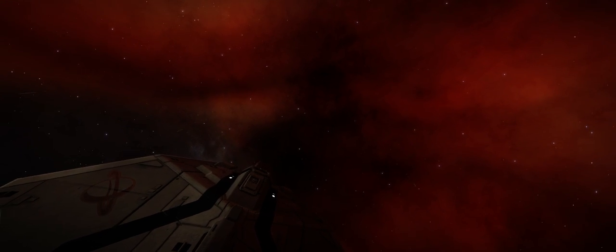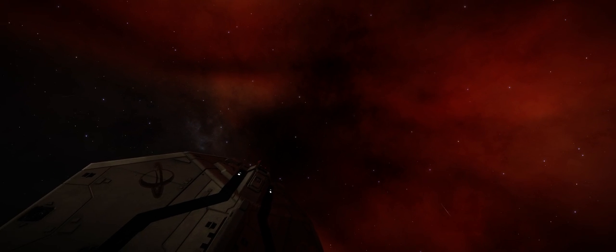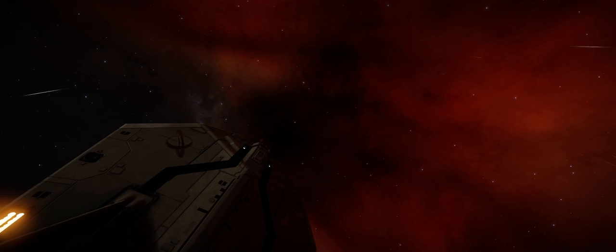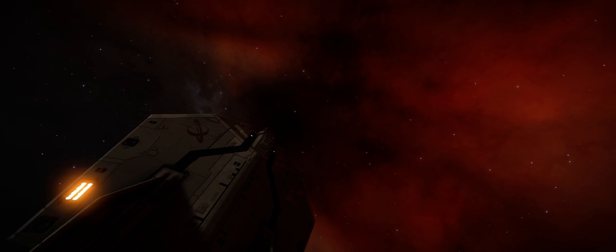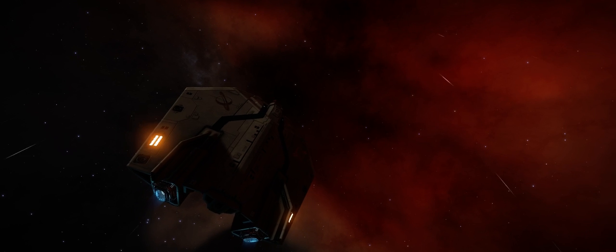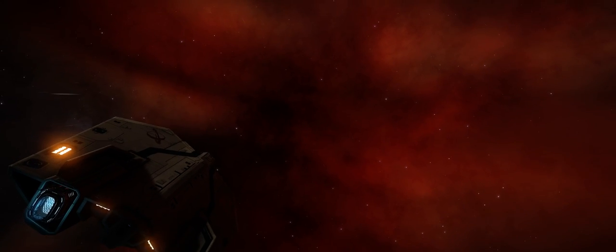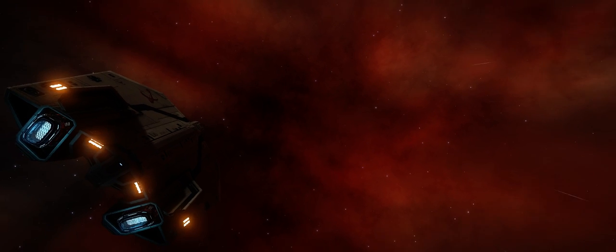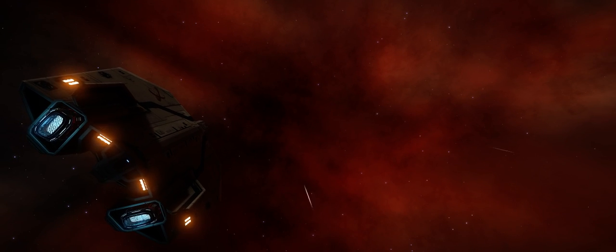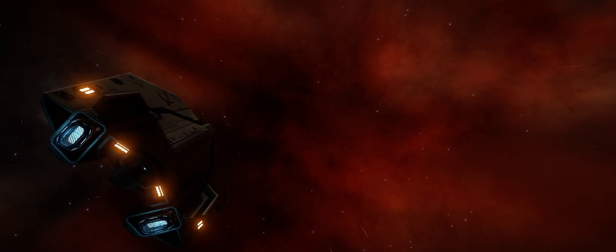Can't wait for the day we get some stations and some combat going on inside these nebulas. Talking about that, one of the nebulas you can actually do some combat in is the Pleiades Nebula. I think that's the closest nebula to Earth, and it's the only place where NPCs still actually spawn. So if you want to do a bit of combat in a nebula, head to the Pleiades.